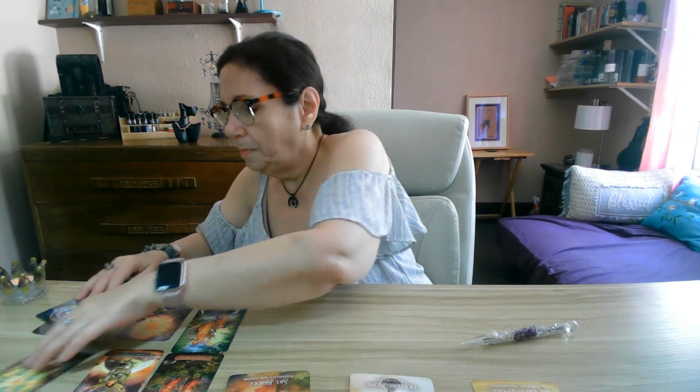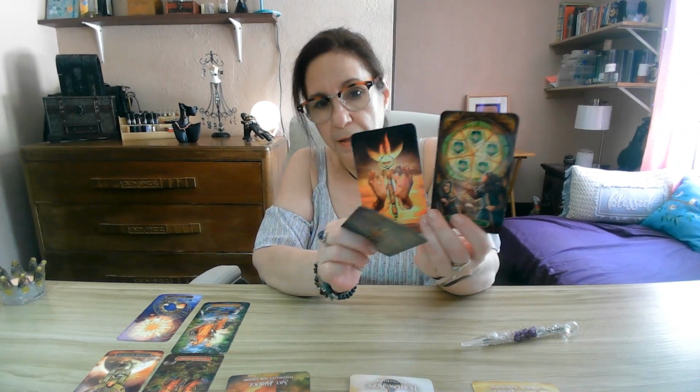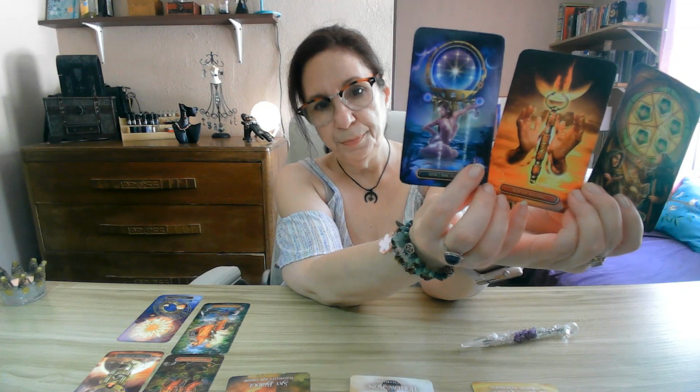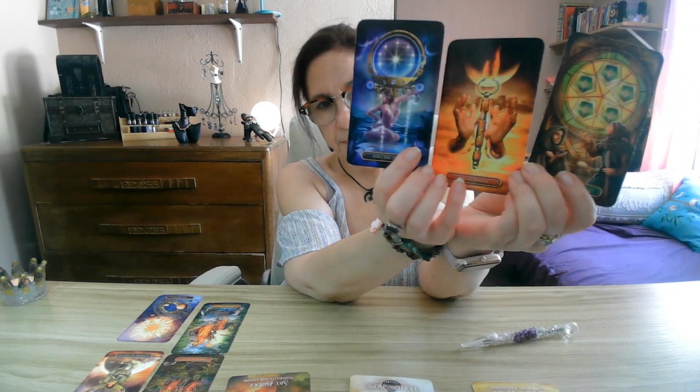If you're needing help, and then over here, you have the Five of Pentacles, followed by the Ace of Wands, and then the Star card. If you're in need of help, ask. Ask and you shall receive.